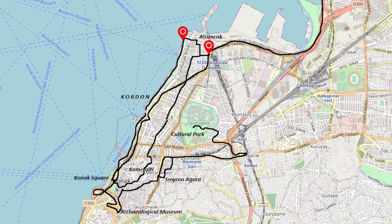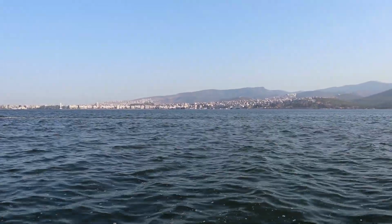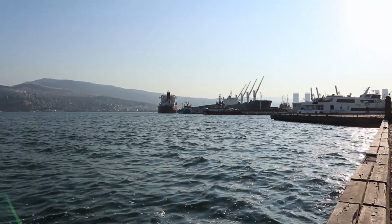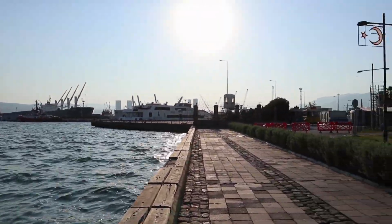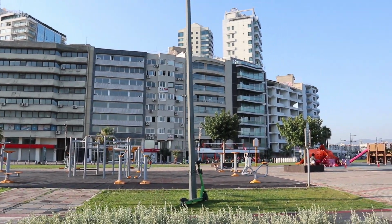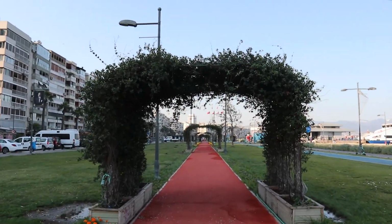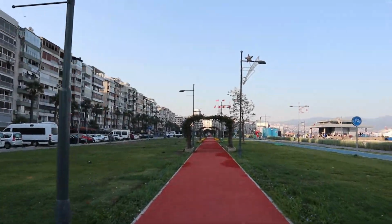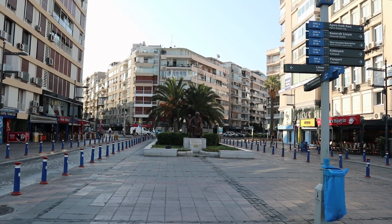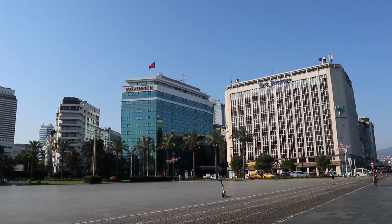Now it's early morning. This is the coast of Konak, a long seaside park called Cordon. It is several kilometers long, and there are 2 or 3 alleys that follow the coast. There are modern buildings at the other side of Cordon. This is the image of modern Izmir. At the other side of the park is the Gulf of Izmir.